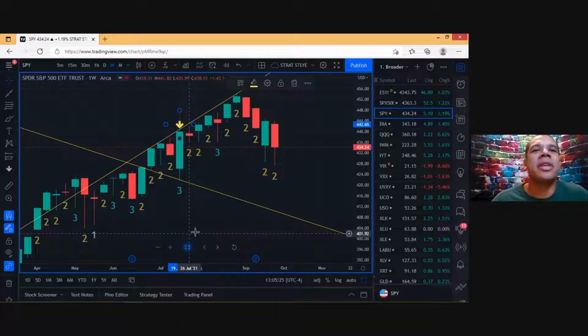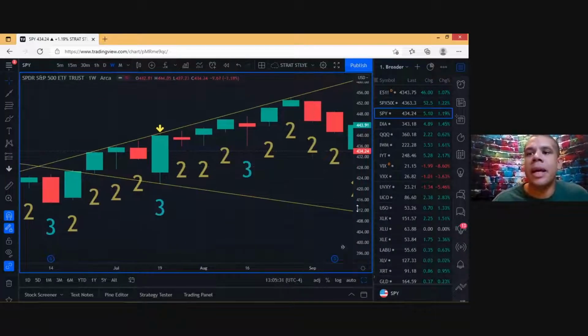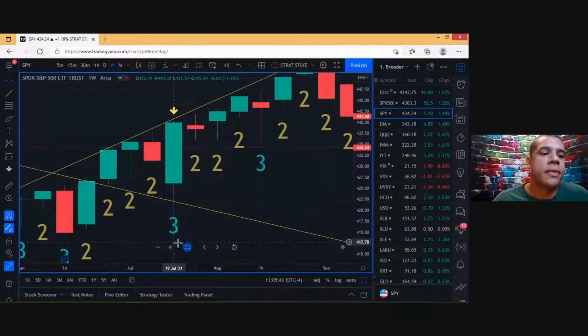Here's your scenario 3, and I'm going over it real quick. So when we start talking with France, you will be able to understand what we're talking about. Look at that. It took out both sides of the previous range right here. Now I'm looking at weekly charts on this. So this was July 21st, 19th. All right, took out both sides, the top and the bottom.